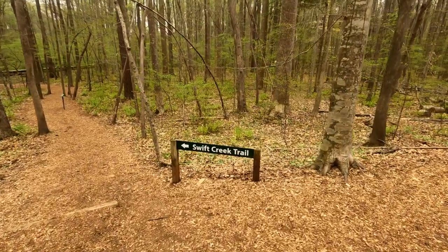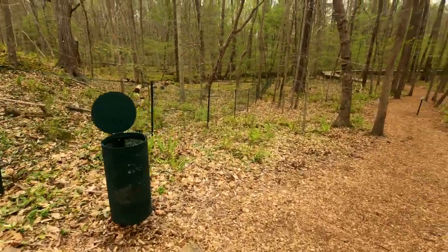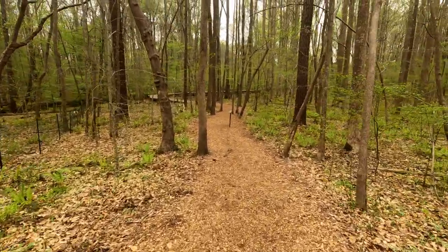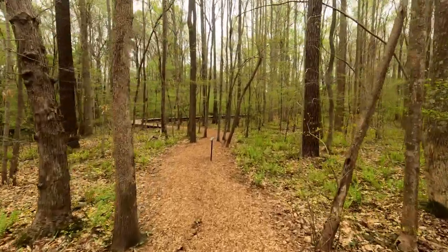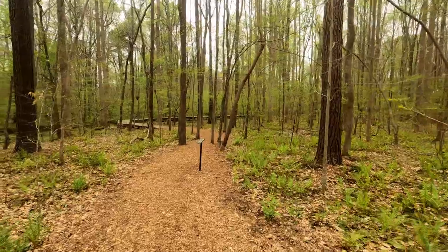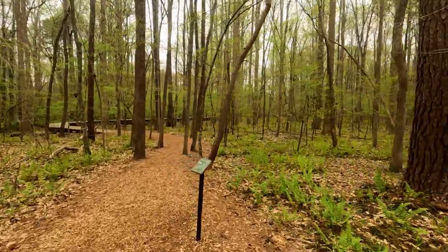So let's get the view right here. You see the sign, Swift Creek Trail. Another trash can, always a nice touch. Let's come down here and read this sign. And then you can see the bridge kind of rotating through. Don't think this is going to be much of a hike. And sneaking through the cones, probably not a good idea, but I'm going to try to do it anyway.